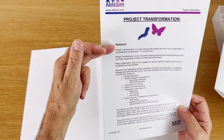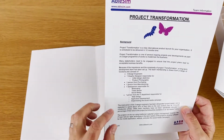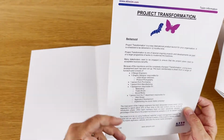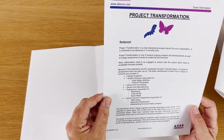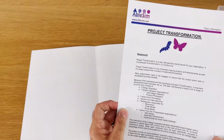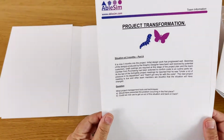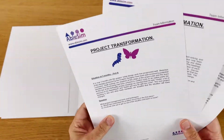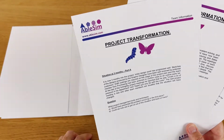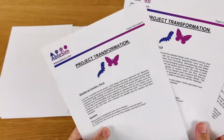First of all, there's some background to the project. A project has been set off. It's using people from different departments. There are some objectives for that project. That's the document that you should leave in the packs when you start the exercise. Then we have got 3 others. I suggest you hold these back until the students are ready. There's Part A, Part B and Part C.